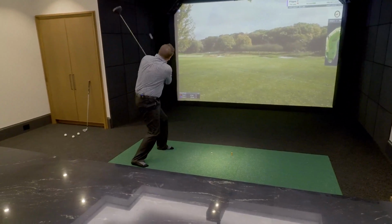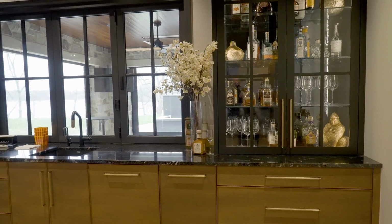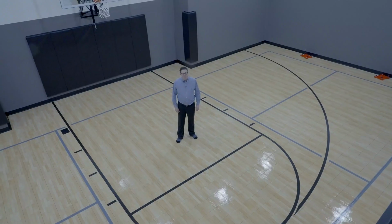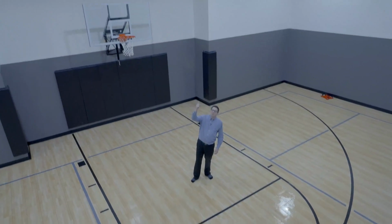Now the lower level of most houses is strictly for entertaining, and this house is no exception. We've got a golf simulator, we've got a full-size gym, a bar, media area, as well as a workout area. Let's go check them out. This home comes complete with its own sport cart, including a disco ball.